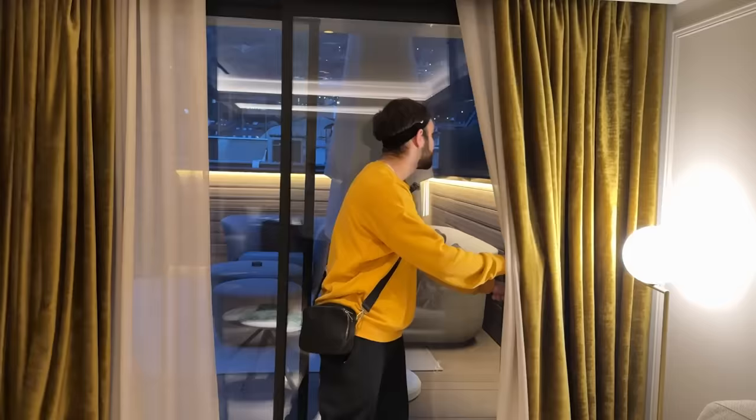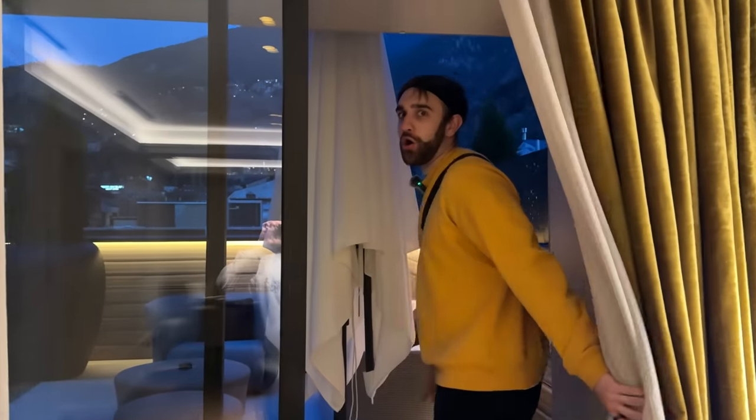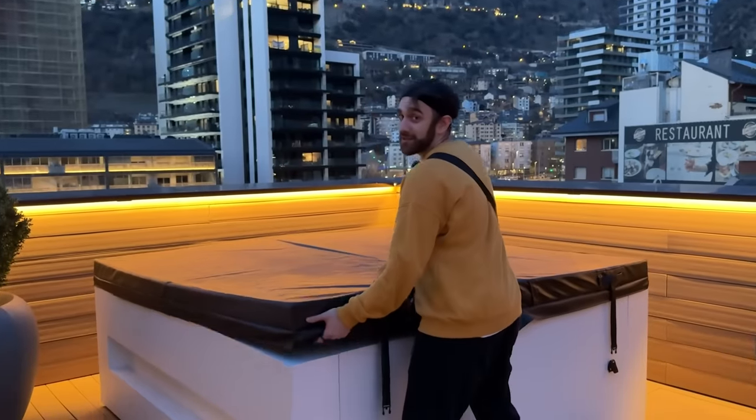Right behind me is actually the coolest part of this entire place. Oh, wow. No, no, no. This has to be the best part of the entire place. And the jacuzzi is right here.